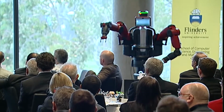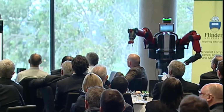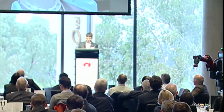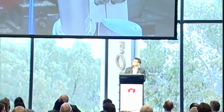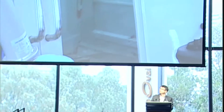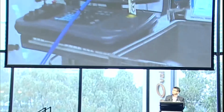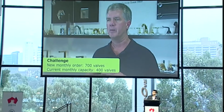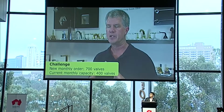We started looking at things that we could automate simple and inexpensive, and so we started doing some research on, is there low-cost automation out there? And then we came across the universal robot. Well, one of the first jobs we looked at was a job that we were producing about 400 items of a particular valve, and we knew a new order was coming in for another 700 of those valves, and it was a monthly order.